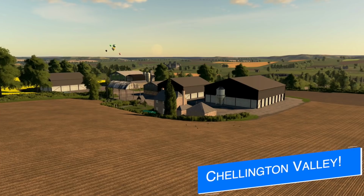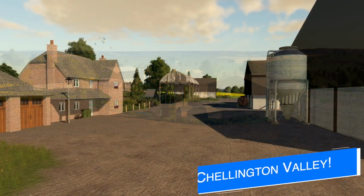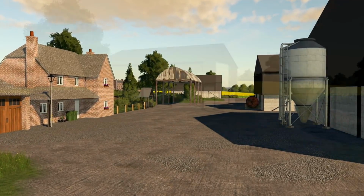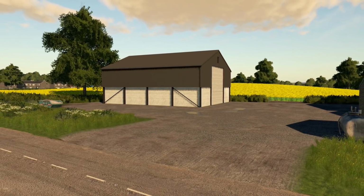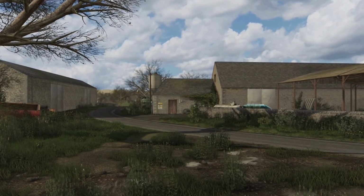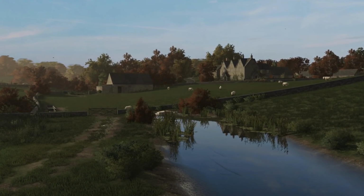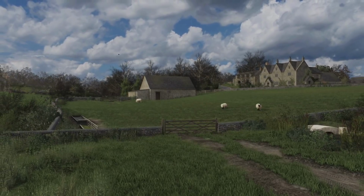And lastly today, even though Giants is not back in the office yet, Oxygen David says that his map Chellington Valley has been tested by Giants for PC and console. It says that hopefully next week when they get back in the office, it will be officially released for all platforms. While we wait, he offers up some new screenshots from Comston Farm. As we mentioned yesterday, this map is now seasons ready and will include tons of new seasons textures. This will be Oxygen David's most detailed map ever once released.